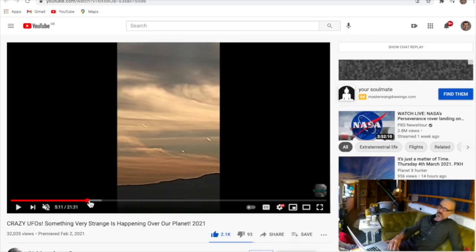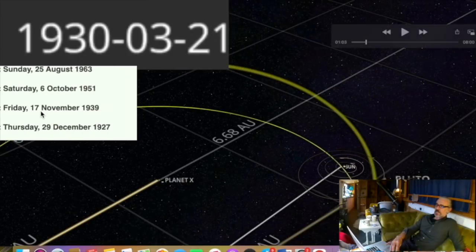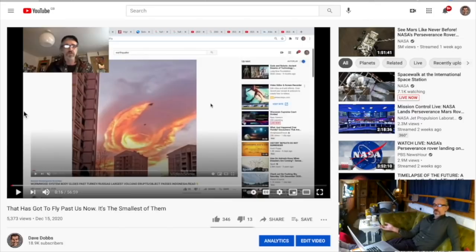Now, why are they really small? When we saw the pair, what was the exact date of the pair? The 25th of December, on Christmas Day. And on the 15th of December, we saw that. Now that's obviously not one of those pairs.